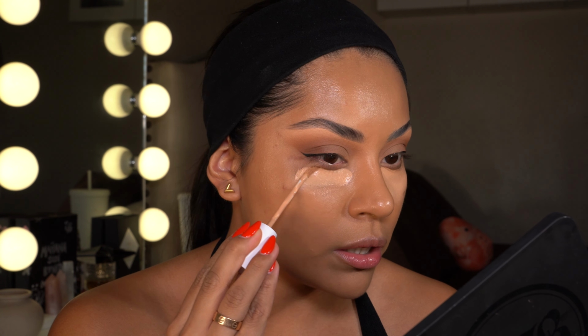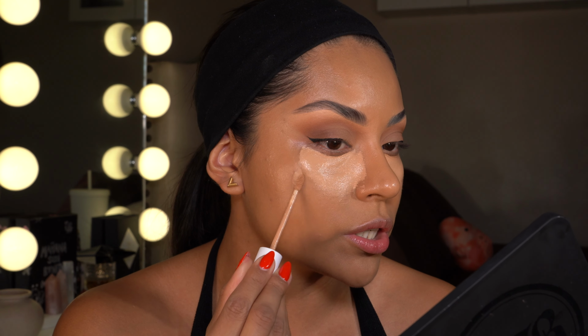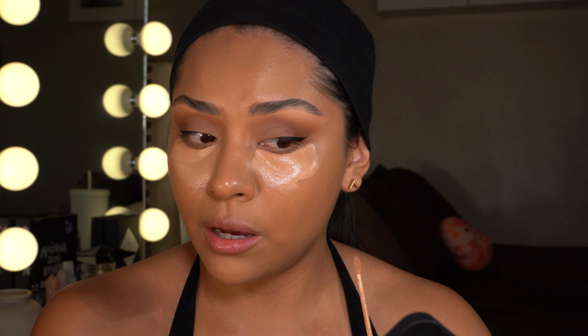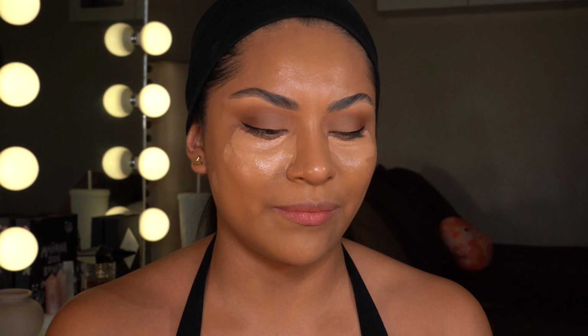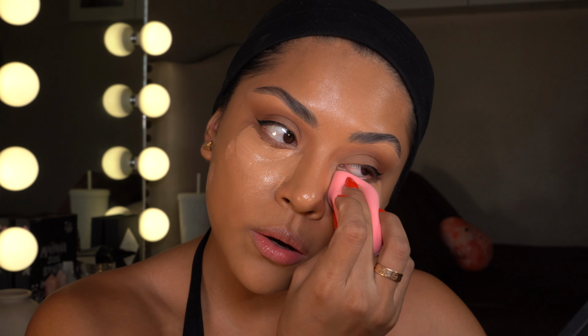But as I was saying, it's very full coverage. I'm hearing mixed reviews about this concealer, which I don't get because it works amazing on me. Not sure why everybody's hating it. So now time to blend it out.